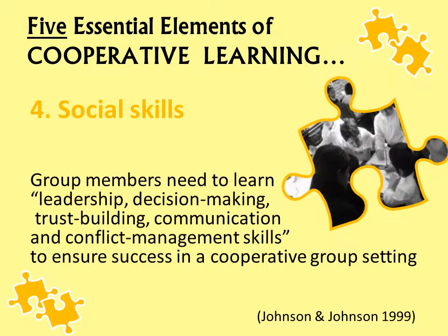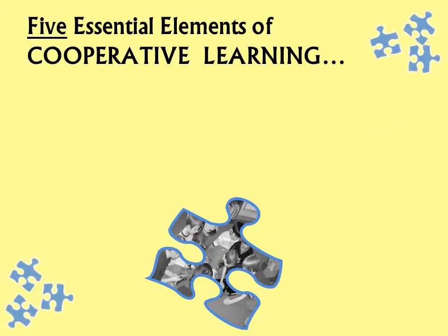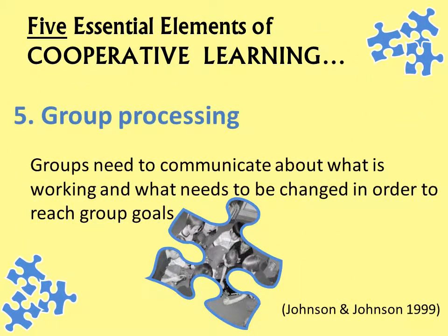Fourth, social skills. Group members need to learn leadership, decision-making, trust-building, communication, and conflict management skills to ensure success in a cooperative group setting. Fifth, group processing. Groups need to communicate about what is working and what needs to be changed in order to reach group goals.